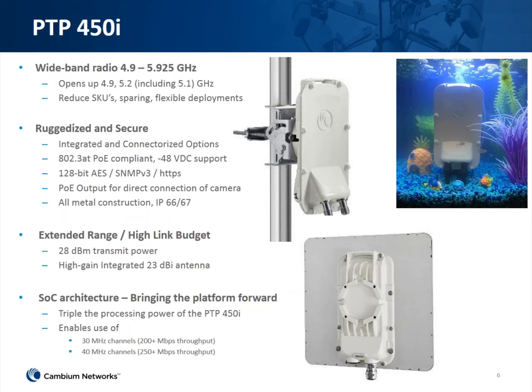And then you also have in the upper left you can see the N-type connectors exposed for connection to an external dish. We have this ruggedized tilt bracket that you can see. You get a nice view of that in the picture there, which gives you all the flexibility for whether you're using connectorized or integrated. It's a nice bracket that allows for whatever installation that you might run into. You can also see the IP66 and 67, meaning that's for water and dust intrusion. So that allows these units to be deployed in really harsh environments.